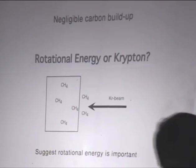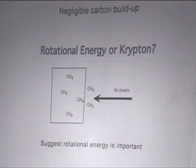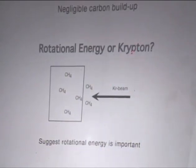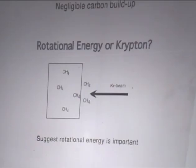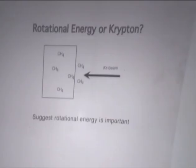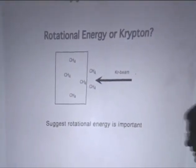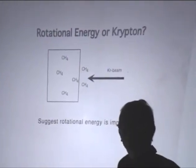Was the supersonic beam experiment due to the fact that we were seeding or anti-seeding the beam with heavy rare gas atoms, krypton? For example, could the molecule be adsorbed in a physisorbed state for a short time, and while it's adsorbed there, receive a collision from the krypton atom, which could then cause the breaking of the bond? Now we tried that. We just sent in a highly energetic krypton beam, and we got no dissociation under that condition. The other possibility is that actually this process is inhibited by rotational energy.